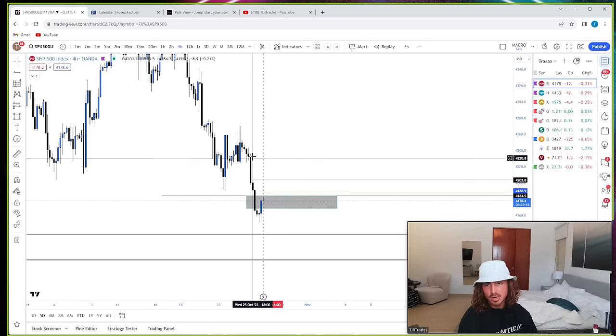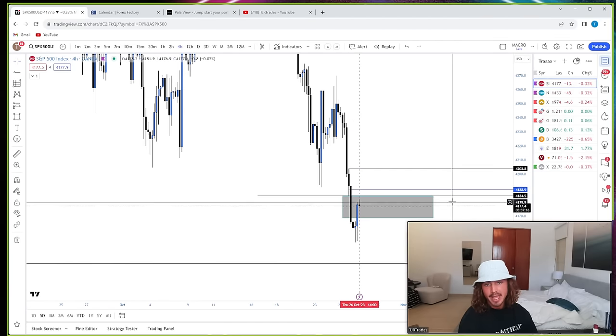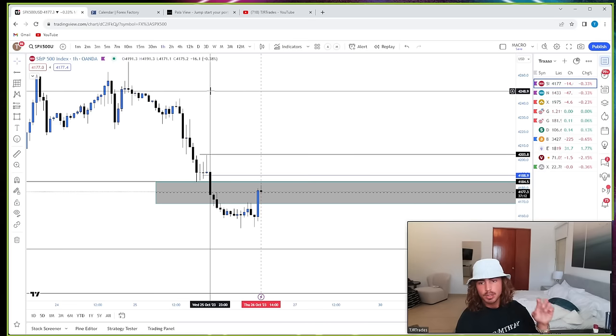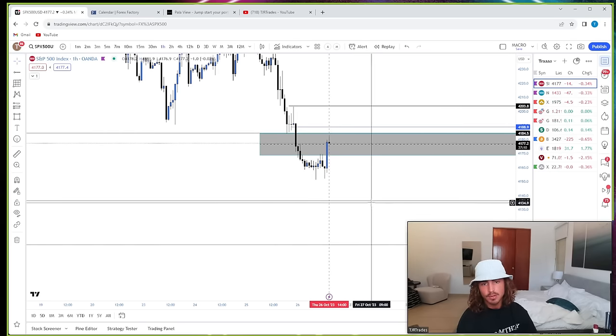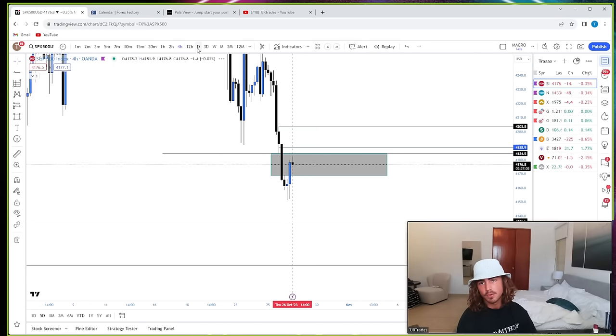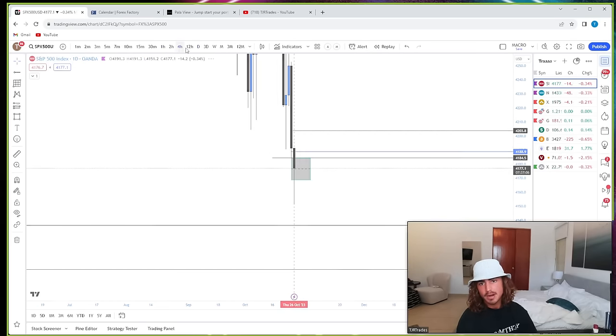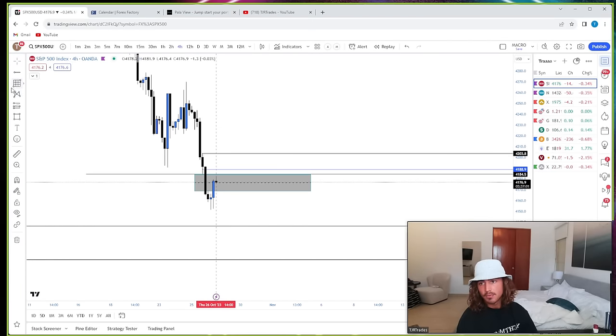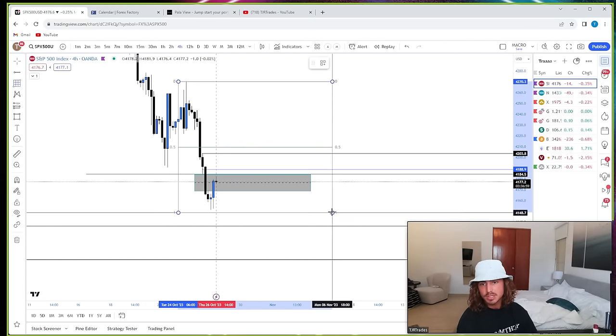Yeah, pretty much the start of this 4 hour fair value gap. So even though the hourly is technically bullish, I am looking for some bearish moves due to the 4 hour and the daily being bearish. But because of that as well, we have to understand, hey, on the 4 hour, where could this potentially retrace to?